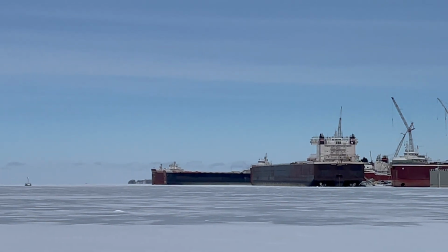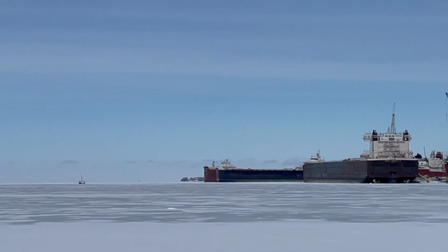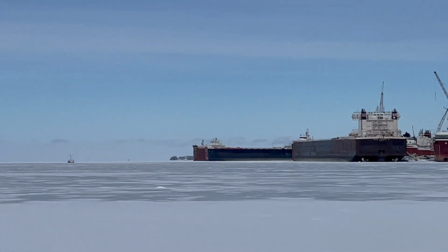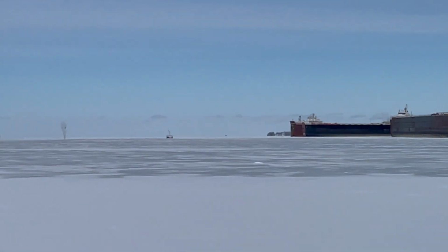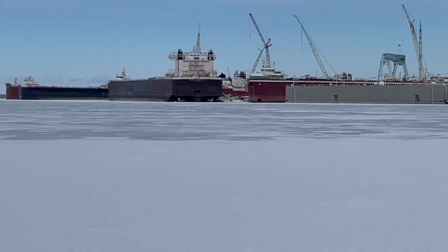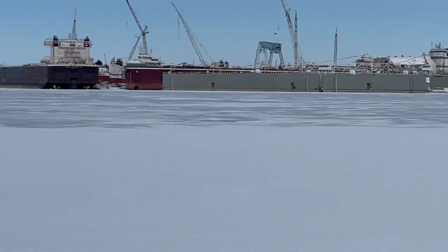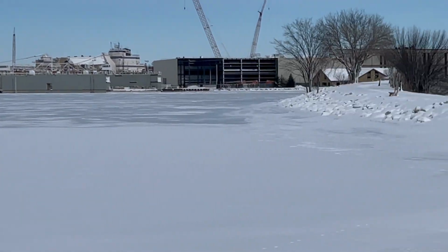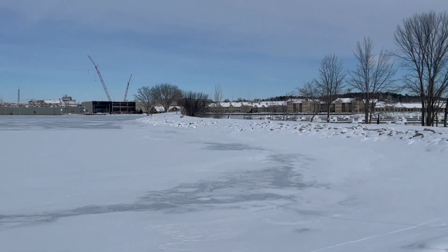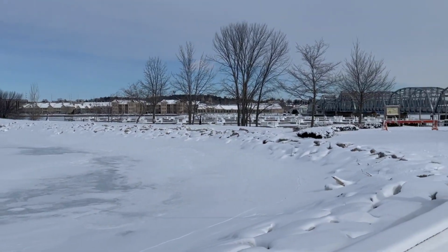See if I can get a better view of that. And I think the American Mariner and James Barker are on the end there. But you can see Sturgeon Bay is now frozen, completely solid. Well, I don't know how thick the ice is, but it's frozen over. There are no icebreakers around to open the channel up because there's no traffic that flows through here this time of year.